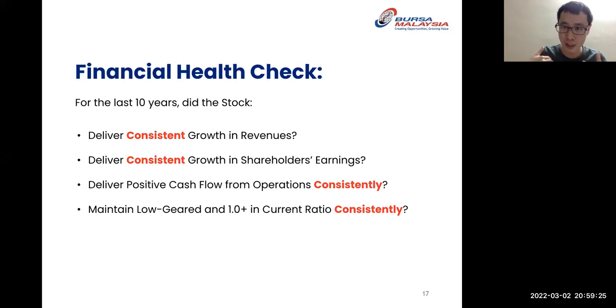Like me, I like to generate consistent streams of dividend income from my stock portfolio. So whenever I invest in a stock, I want to generate consistent growth in dividends, and these dividends are like passive income, and I like them to be consistent. So when I ask these 4 questions, I'm checking one thing that is very pertinent to me, which is the consistency of its financial results. Very important.